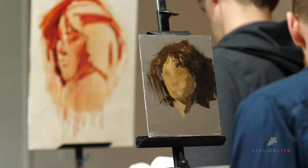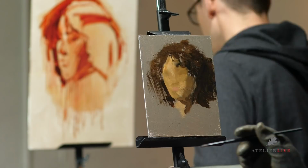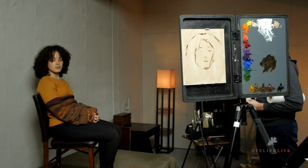So Carrie Moan has a question. She says, what is the reason you mount your palettes vertically? Well, that's good, because I'm sure that you'd be mounting your palette vertically as well if we had the tripod ready for you.